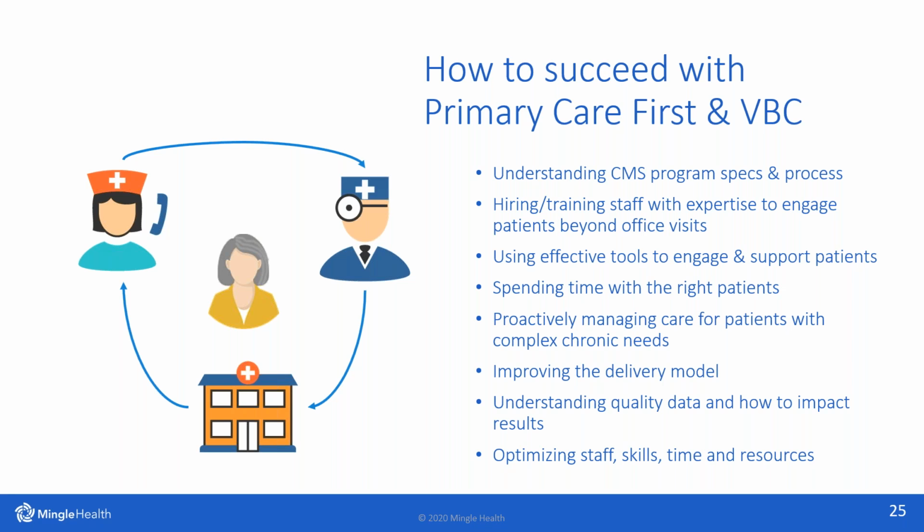Understand your quality data. Again, really hard if you don't understand what your quality data is going to look like when you get to submission time and it all is a surprise. And again, over and over and over, I feel like I've said this like a broken record, optimize your staff, optimize their skills and time and resources. Again, they are highly committed people who love and care about your patient population and have a great deal of respect for you. So give them the opportunity to really shine and to provide exceptional patient care.